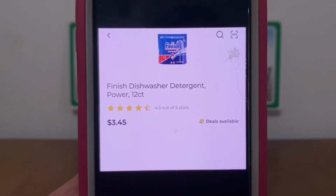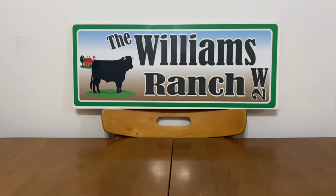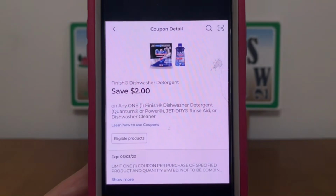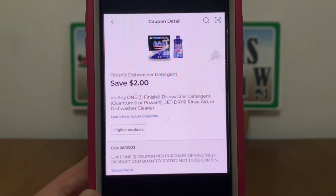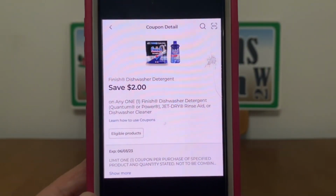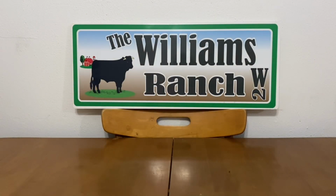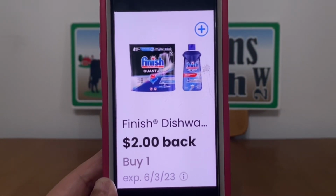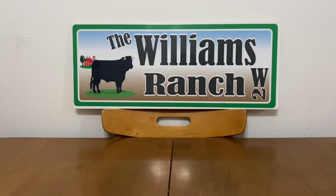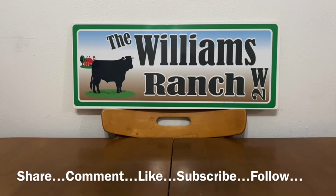This is the Power 12 count at $3.45. Let's go on ahead and grab one at $3.45. And we're going to utilize this Dollar General digital coupon of $2. Once this $2 digital coupon is applied, our out-of-pocket will be $1.45. Once we get that receipt and we submit it to coupons.com for $2 back, we're going to get those Finish detergent packs for free, plus a 55 cent money maker, another money maker for some dishwashing detergent.